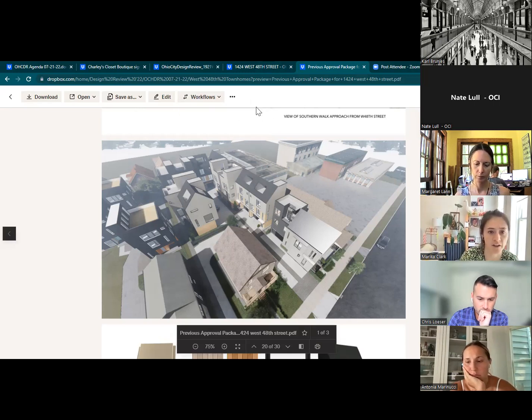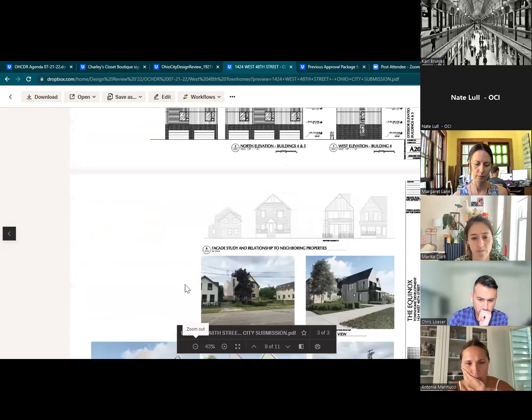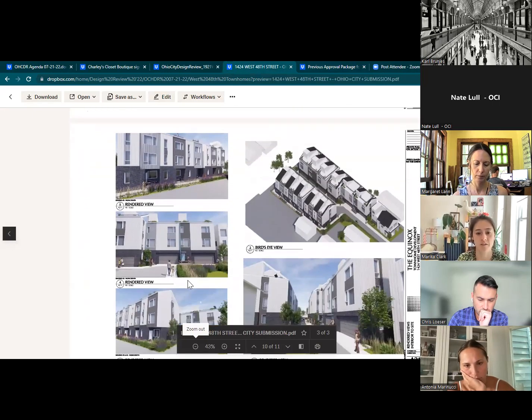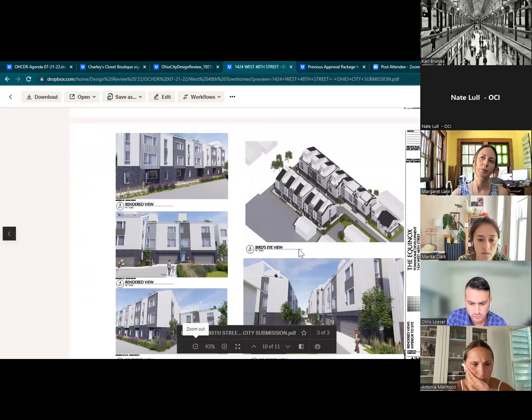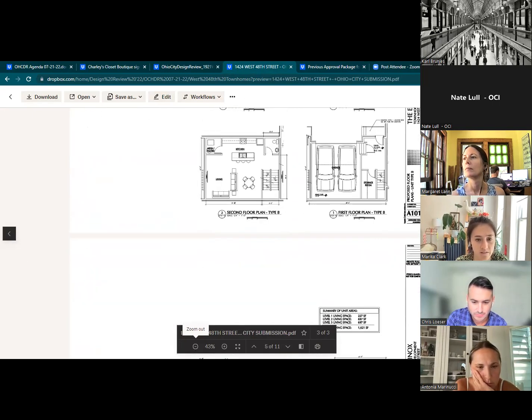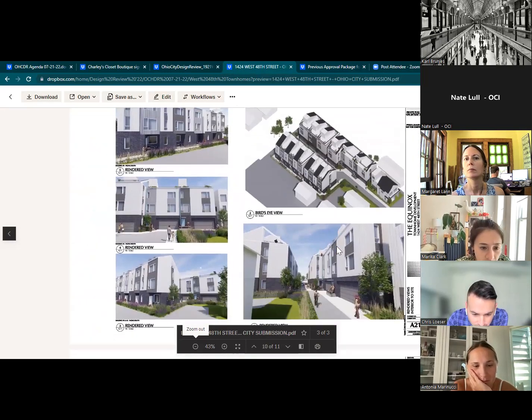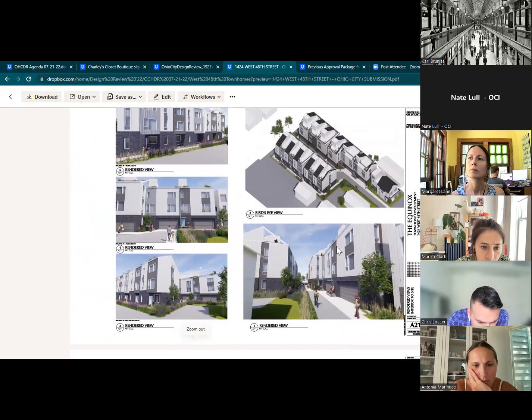Just one other thought on something that could change up the feeling of every single unit being the same. In rendered view 3, if you just scroll down slightly. No, same slide. Just go down to it, it was getting cut off a little bit on slide 10. Sorry about that. Yeah, right there. That last unit, that's the end unit.